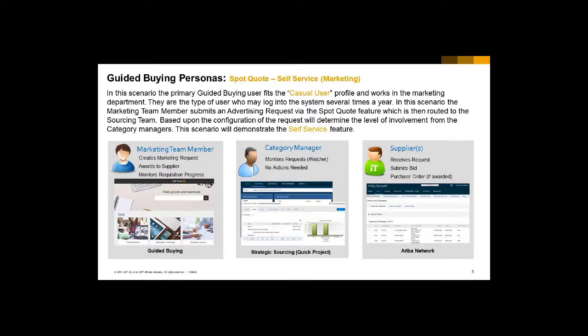In this scenario that I'm about to show, we have three different types of personas that I'm going to be talking through. The first persona is a marketing team member. This is somebody who's not logging in and purchasing things very frequently. However, they're in need of advertising. The second person on the list is the category manager. The category manager is just going to be added as a watcher in this scenario.